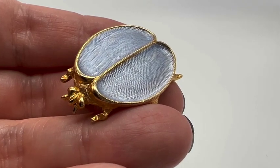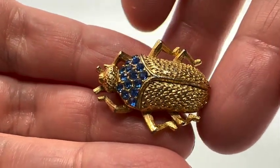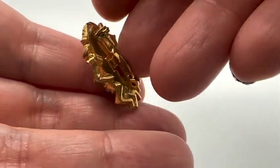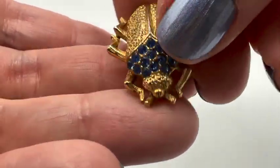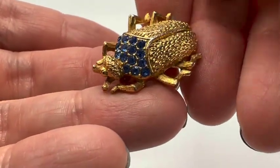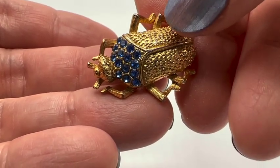I love this one. And I got this one at the same yard sale, which I think is interesting because this one is also signed JJ. It's kind of upside down, but it's right up there. Isn't that cute? I love this one. I love both of those. I think they're really interesting and different, right?